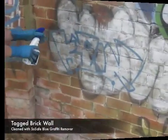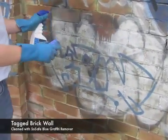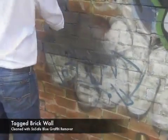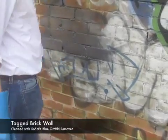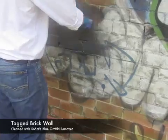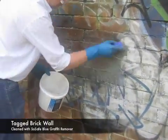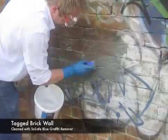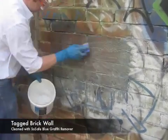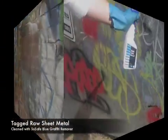Wait a minimum of 5 minutes, then scrub the surface with a brush. Apply more graffiti remover to make the paint more mobile. Once the graffiti appears to be loose, brush on some water. There will be a slight foaming action. This foam will help carry the graffiti away. Rinse the surface with water. If any graffiti remains, apply SoSafe Green and repeat the aforementioned steps.